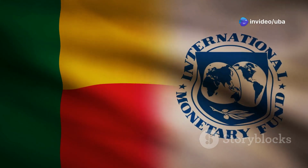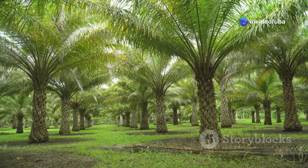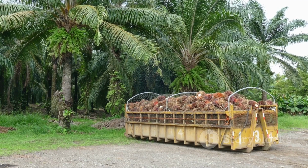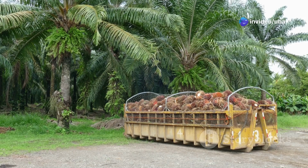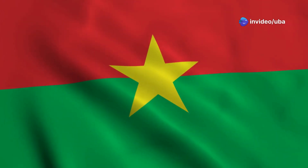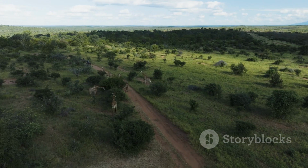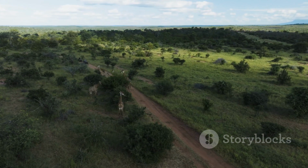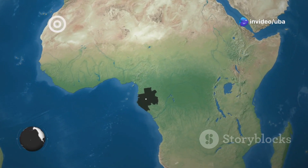Now, the meaning behind this unique arrangement is, as always, deeply symbolic. That green vertical stripe represents the hope for renewal and the rich palm groves of the south. Palm oil was a huge part of the nation's economy, so it's a nod to the natural wealth that has sustained the people for centuries. Then you have the two horizontal stripes, which together represent the nation's story. The yellow stripe symbolizes the savannas of the north and the country's abundant wealth, a reminder of the prosperity of the great kingdoms of the past.